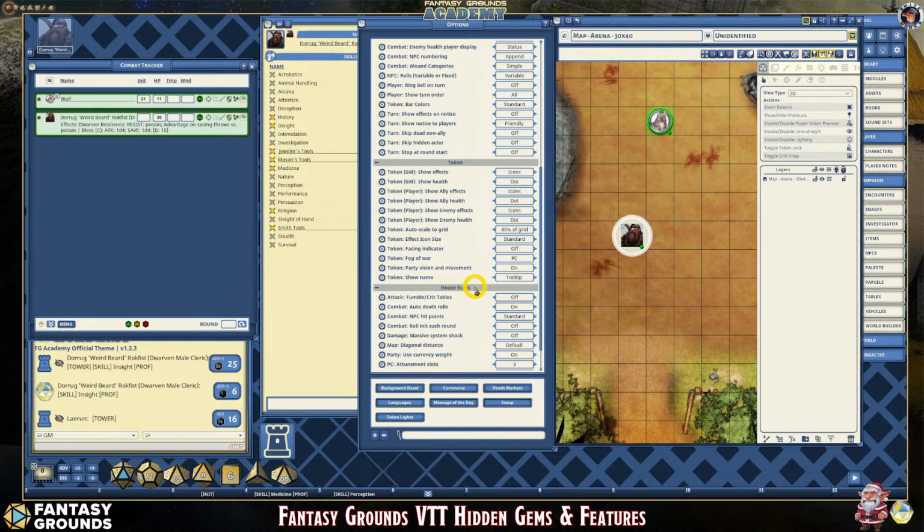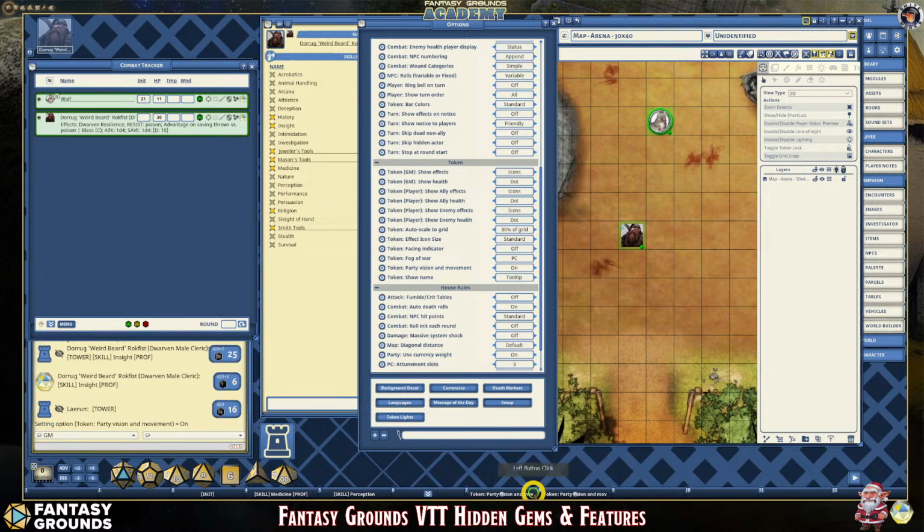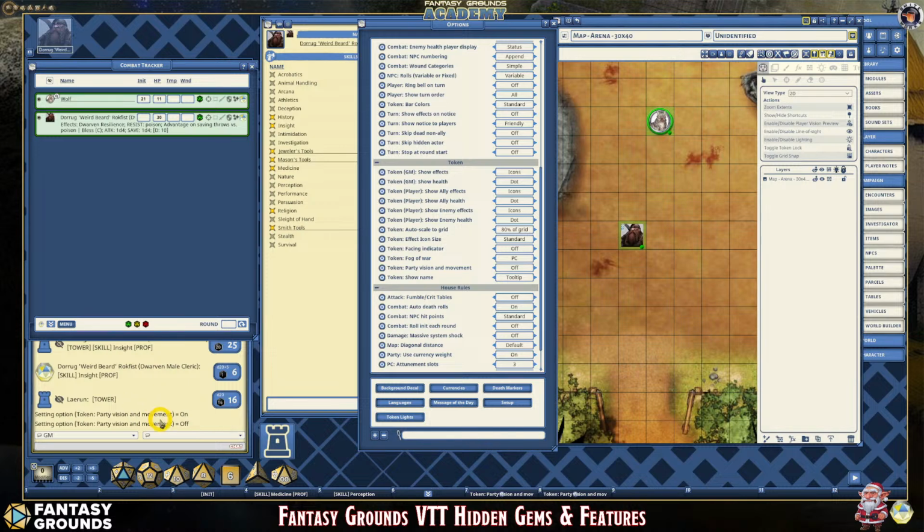If you want to keep doing this without extensions, you can take this party vision and movement option and drag and drop the on and off toggles to shortcuts, so you have two different toggles, and you would only turn it on when the NPC is active. Once they're done with their turn and you advance the combat tracker, you just turn it off. That keeps it from always being on, but that's really clunky.